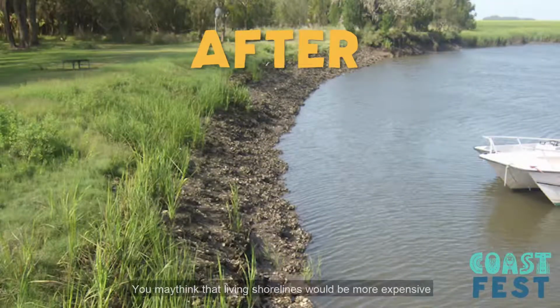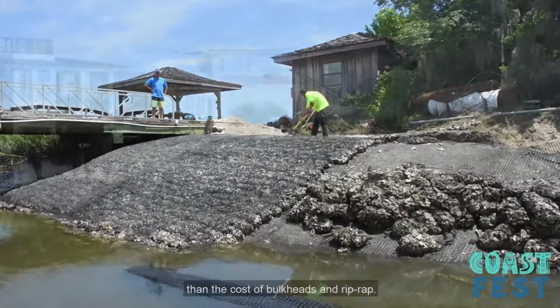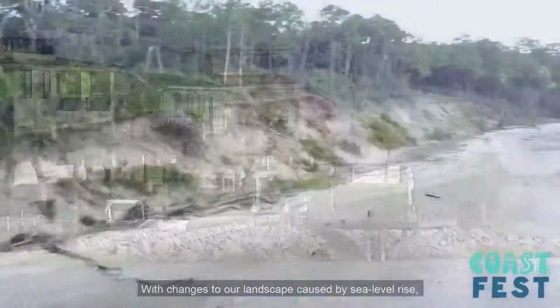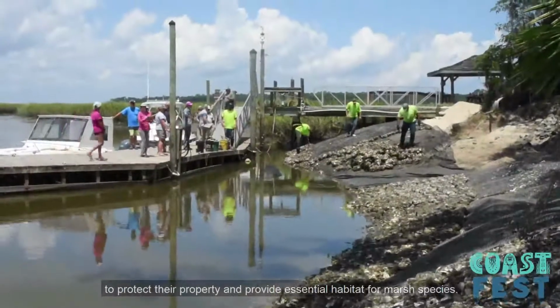You may think that living shorelines might be more expensive than traditional erosion control methods, but in fact, they're equal to or less expensive than the cost of bulkheads and riprap. With changes to our landscape caused by sea level rise, more and more coastal residents are opting for living shorelines to protect their property and provide essential habitat for marsh species.